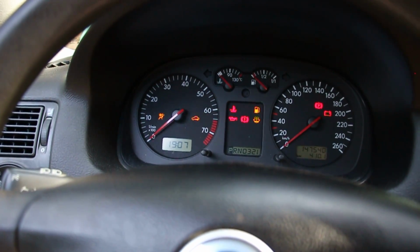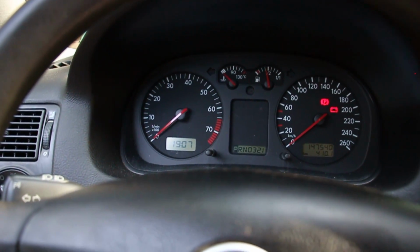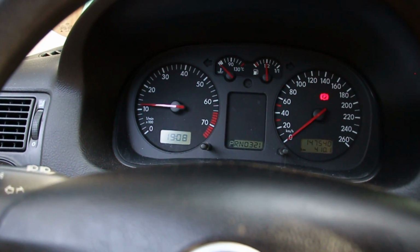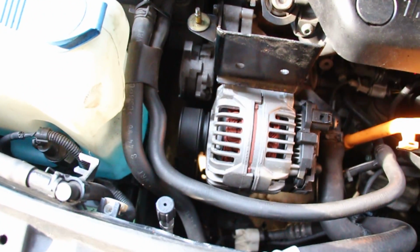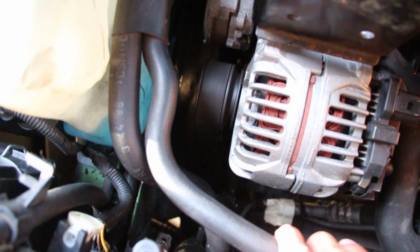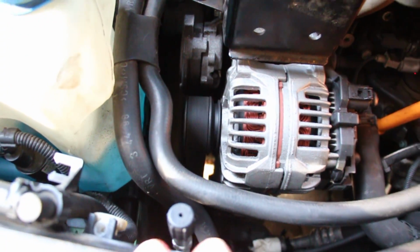All right, she hasn't run in about a week or so, or has it been a week? I don't know. All right, fired right up, no problems. Looks to be good. Gonna let her run for 10-15 minutes, just make sure everything is good to go. There's no more smoking, no more belt snapping, shredding, none of that nonsense. Then we'll go for a drive real quick and then we'll be done for the day. But so far, she's doing pretty good.